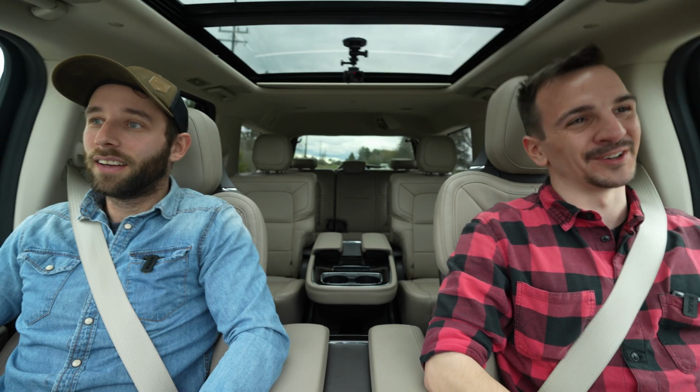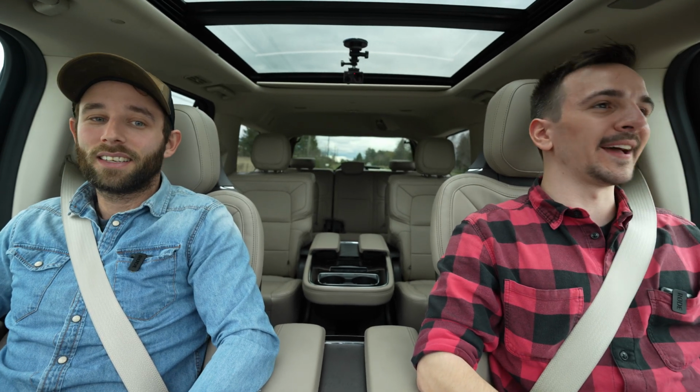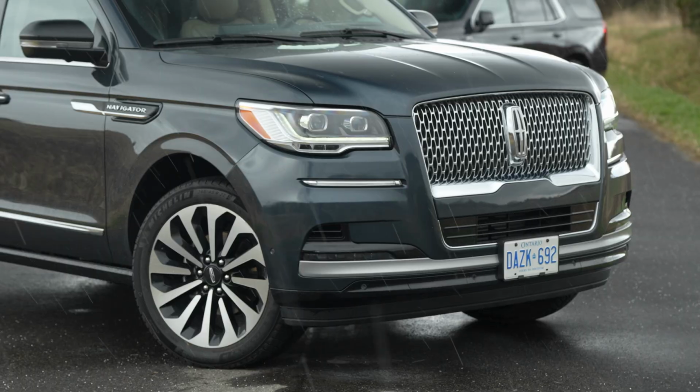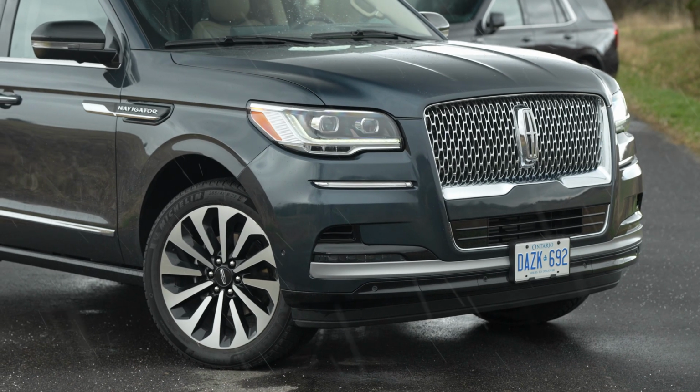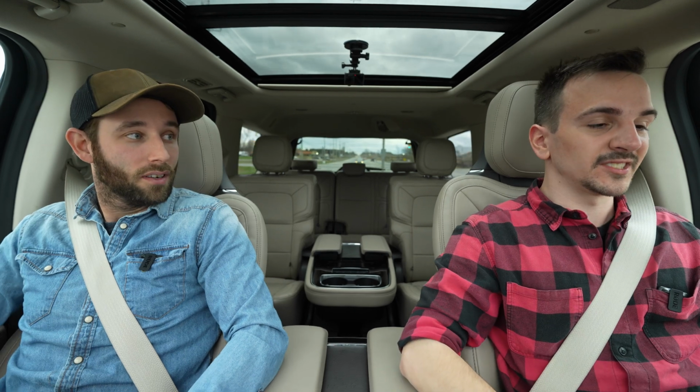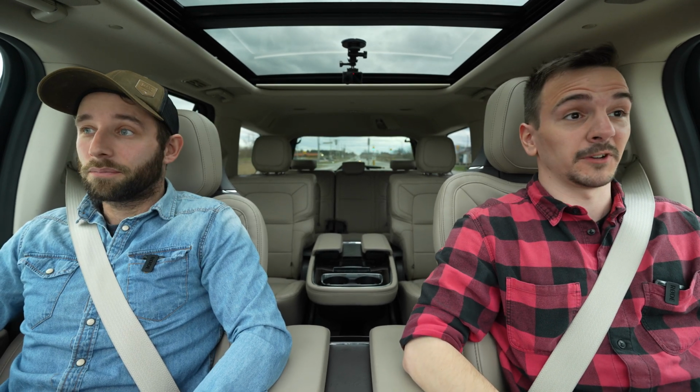It's so good. So yeah, we like the Yukon, but not for $130,000. Not for $130,000. That's where the Navigator is just a way better truck. No, the Yukon's $132,000. So yeah, good job, Lincoln. Great truck.